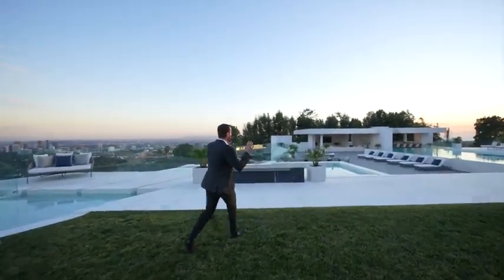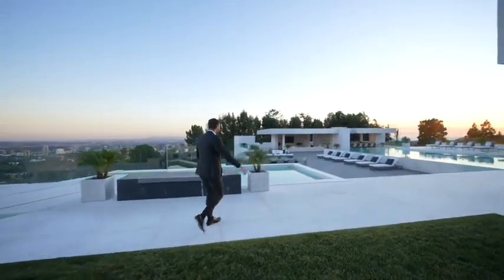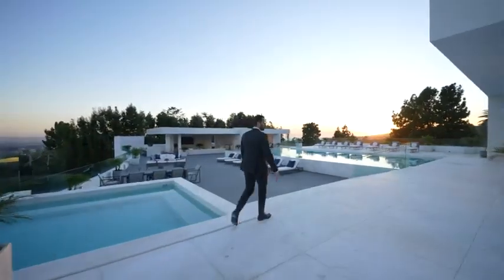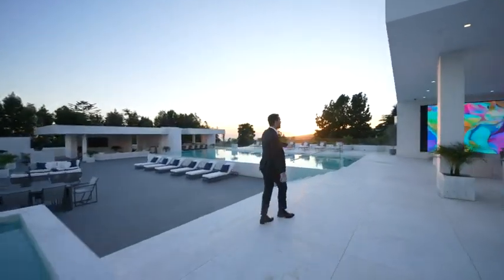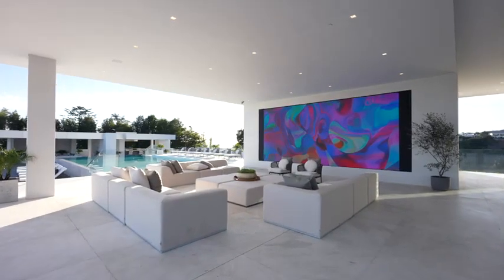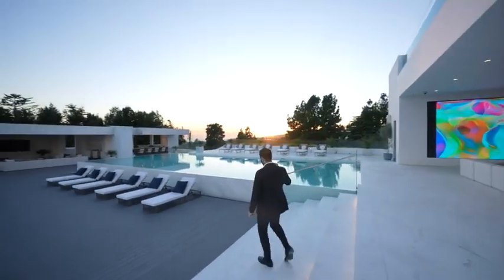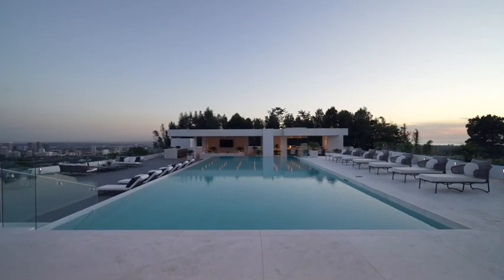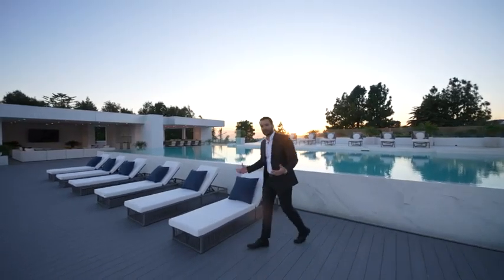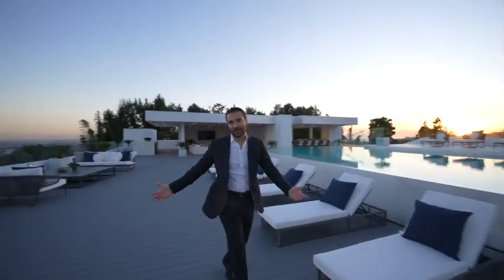Absolutely. Now we're coming to the side backyard, let's just call it that. We have the jacuzzi here, which is oversized. Marble floors, even on the outdoors. That's your covered patio space right there with a massive built-in TV. And this is your main pool that has 3 infinity edges, marble clad, mosaic on the bottom, and you get so much outdoor space. I mean, property is pretty big, let's just face it.